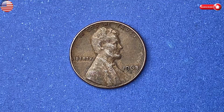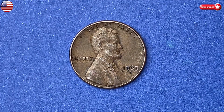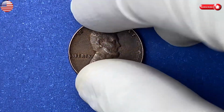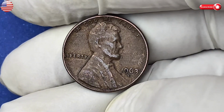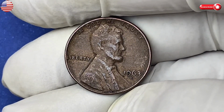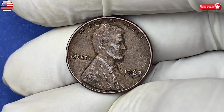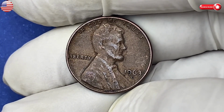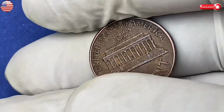Error coins occur when something goes wrong in the minting process, and instead of being discarded, the mistake slips through and enters circulation. For example, there are 1963 pennies with double dies, where parts of the design, like the letters "In God We Trust," or the word "Liberty," appear slightly doubled under magnification. Collectors prize these coins because they are scarce and visually striking.